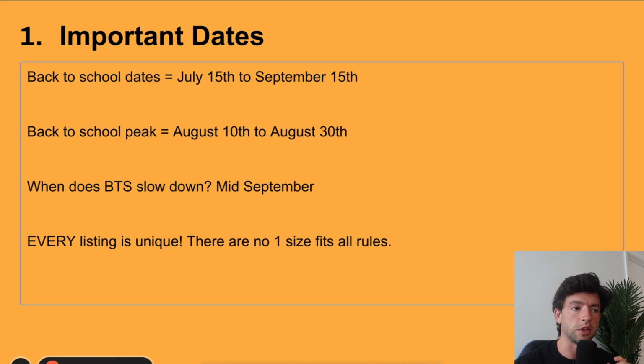The peak of back to school in terms of industry wide is between like August 10th and August 30th, right? But different products pop off at different times. Different products are hitting their peak right now. Certain products won't hit their peak until September, right? So for example, a lot of soccer gear and football gear will tend to do really well during September and October. Meanwhile, a lot of back to school supplies, calculators, etc., are going to be doing really well right now, right? Back to school is going to start to slow down in early to mid-September, but it's important to note, guys, there's no one-size-fits-all rules. Different products are going to perform well at different times, right?